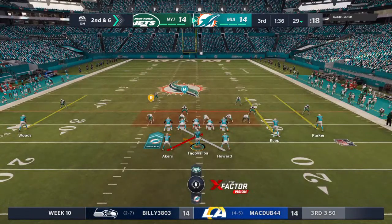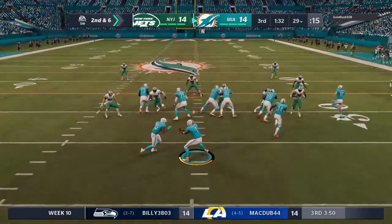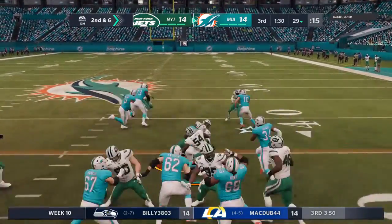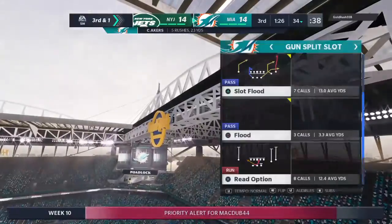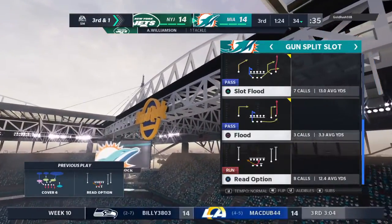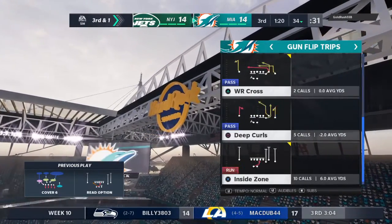2nd and 6, just inside the 30. Watch 35, watch 35. They'll run out of the gun with Akers. And he'll take this up near the 35, maybe the 34. It's a 5-yard gain, but they'll still be a yard short here with 3rd down now looming. Brings up 3rd and 1.